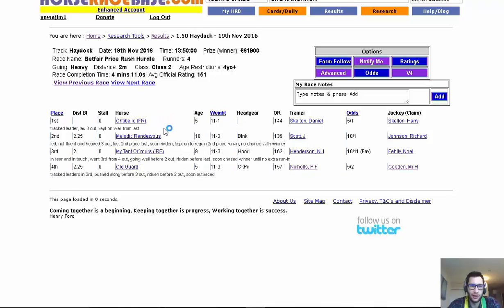Yeah, he did that well. Melodic Rendezvous, he ran a good race. Kept on finding for pressure. Maybe they can find a race for him. Still looked like he retained some enthusiasm, and we know he likes deep ground.